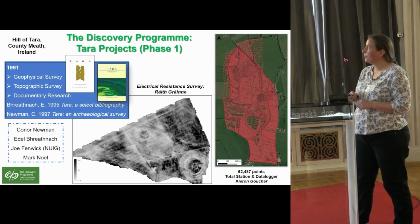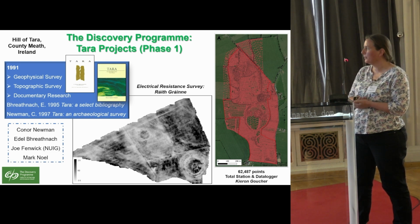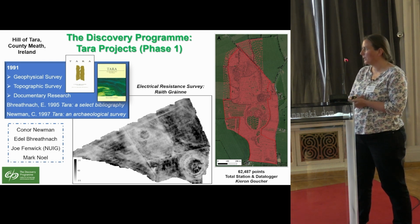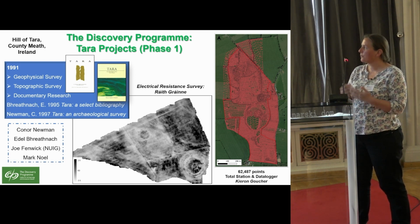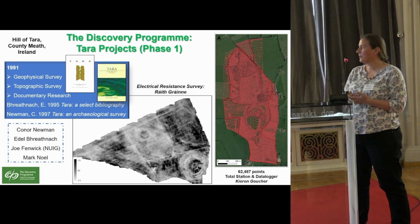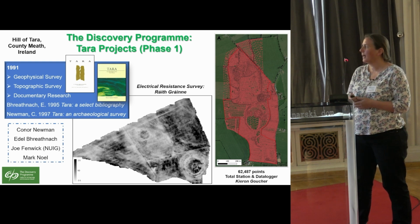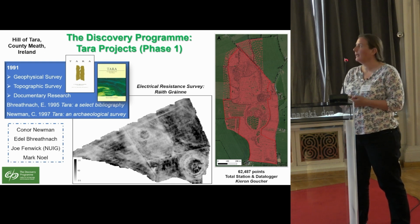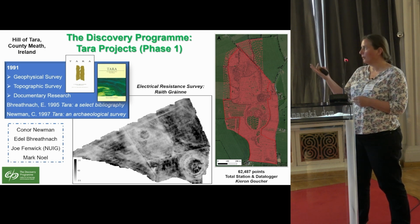So the first discovery program phase kicked off in 1991 or 1992, led by Conor Newman with Joe Fenwick from NUIG, and Mark Knoll, who was with GeoQuest at that time. The first phase was the undertaking of geophysical survey, so it was magnetometry and electrical resistance. And you can see one of Mark Knoll's electrical resistance surveys here. This is Rathgráine, the barrow that we saw earlier. That's that whole field. They covered a huge amount of ground with those techniques. And fairly early, certainly in Ireland, these would have been hugely new in an Irish context for geophysical research.